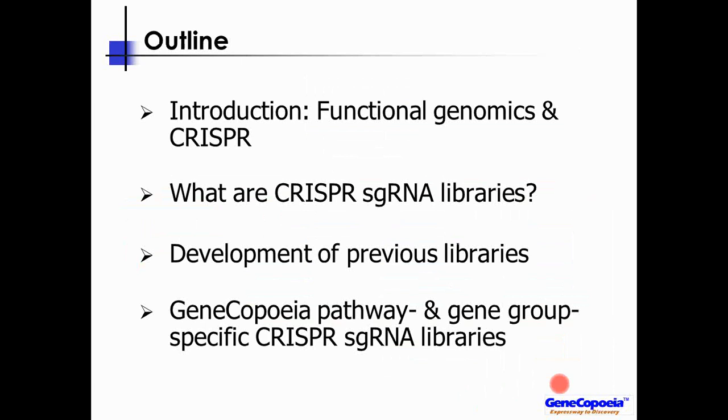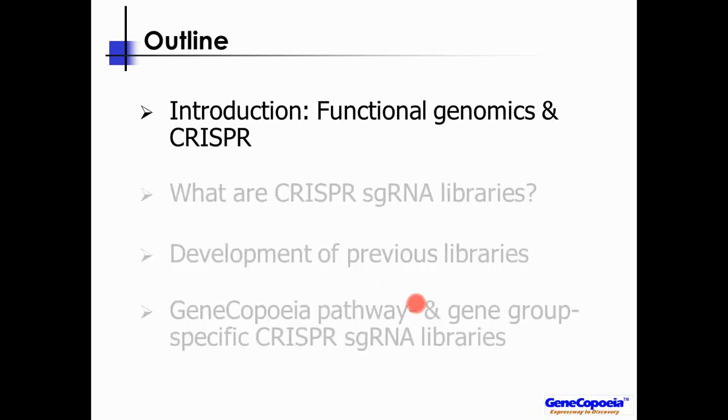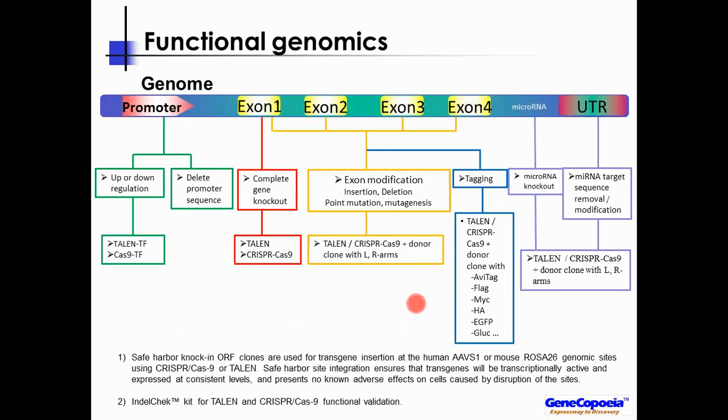So here's an outline of today's seminar. First, I'm going to give you a brief introduction to functional genomics and CRISPR, and then I'm going to tell you about what CRISPR RNA libraries are. Then I'm going to go into a little bit of the development of previous sgRNA libraries and what our pathway and gene group specific libraries are, and what the advantages are of our libraries over the previously developed libraries. All right, so let's start off with a discussion on functional genomics and CRISPR.